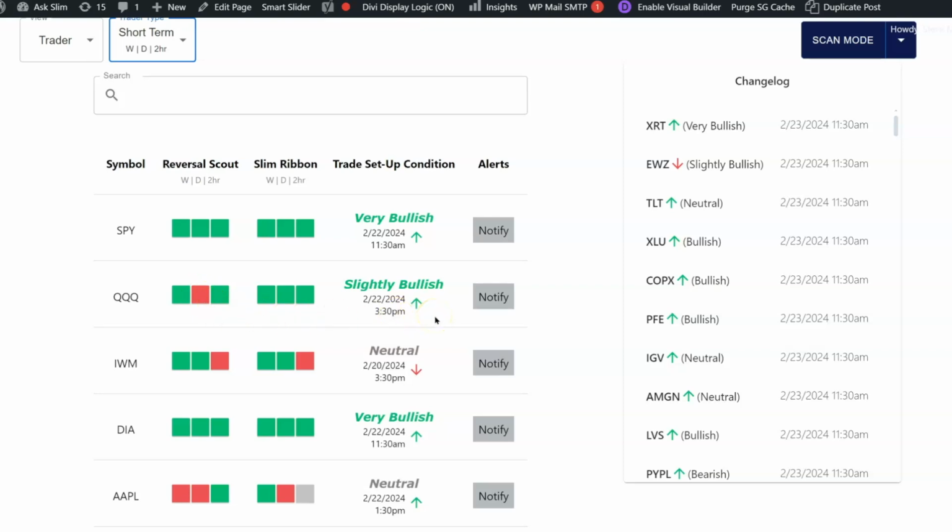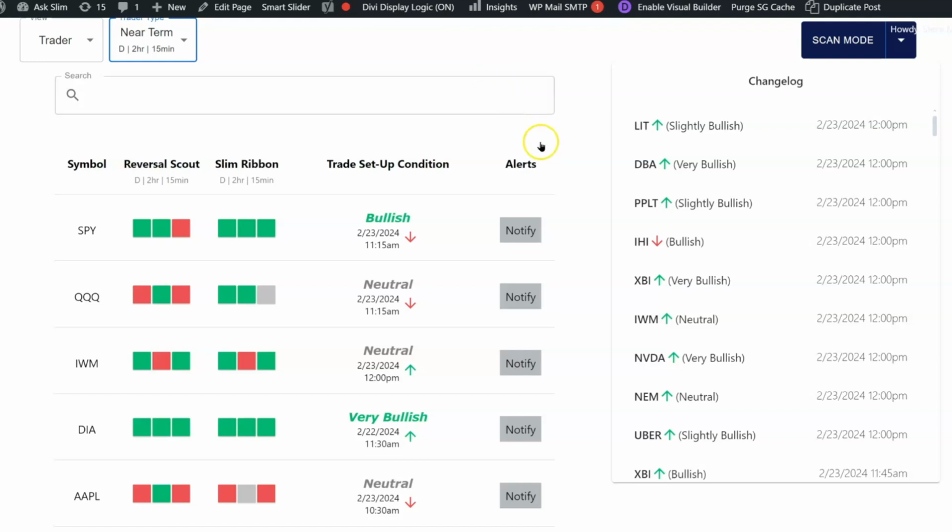and the QQQ is only slightly bullish. At the same time, the IWM is now showing weakness, and the 2 hours has turned to neutral. So we're getting some little warnings here on these short-term indicators right over here. If I want to look at the near term, which is really only giving weight to the daily, 2 hour and 15-minute, you can see in here that there's some neutralization going on.